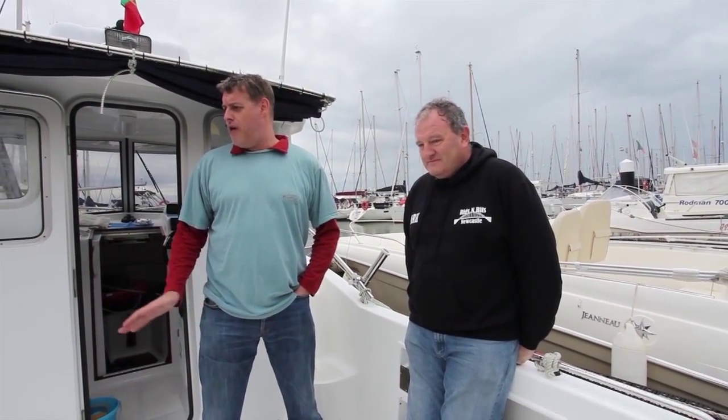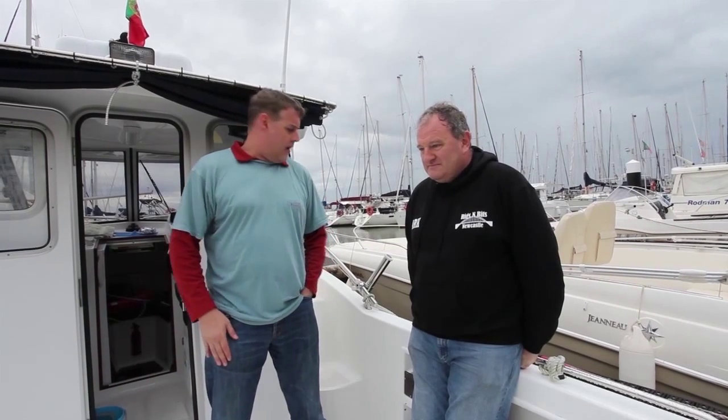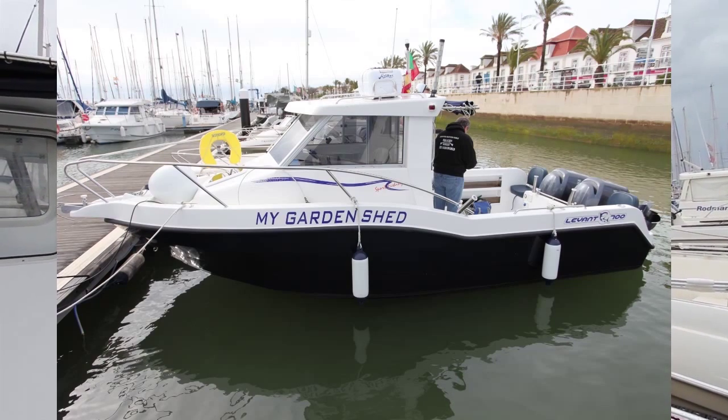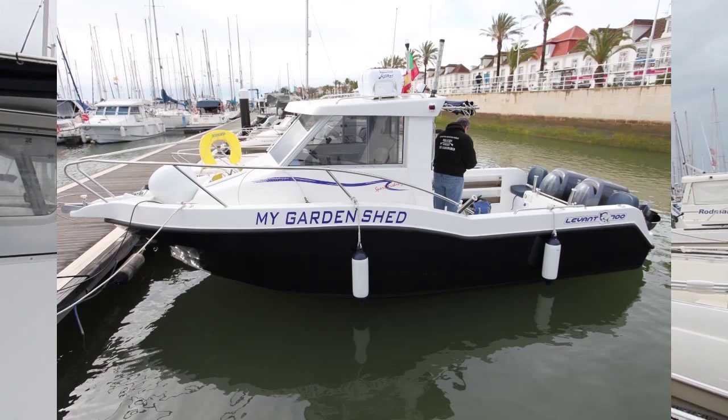Well, I'm here in Portugal with Mark Shreeve, and he's very kindly invited us over for a little bit of fishing, but mainly to have a look at his boat. It's a Portuguese company called Levant. This is the 700 Sport Fishing. Yep, this is an absolutely fantastic boat. We were out yesterday and had some great fun in it, and believe me, it's very, very quick.